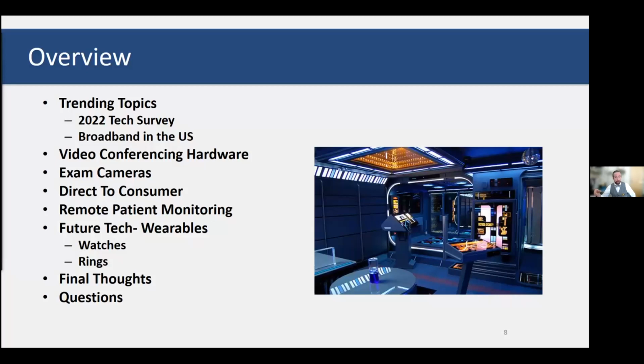And then we'll switch to some wearable devices, which is kind of a step beyond remote patient monitoring, and talk about some of the differences between those platforms and the new wearable technology and the trends we're seeing in wearables. And then we'll leave you with some final thoughts and wrap things up. So with that, I'll turn things over to Jordan to discuss our technology survey.